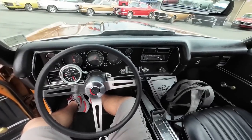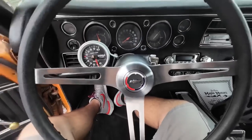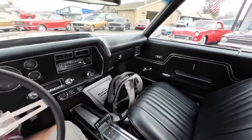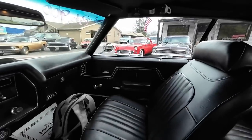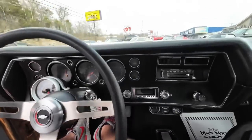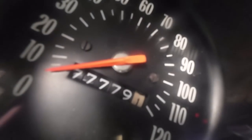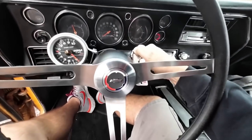Checking some stuff out. Place your bets. Do you think the horn works? I haven't tried it yet. I literally started this car up off the front row over there. Took it to the back. Kind of wiped it down. Cleaned her up. Then pulled her up here. I haven't actually driven it down the road yet. I'm a little mad that I missed all the sevens on the mileage. We'll go ahead and start it up, let it get warm.